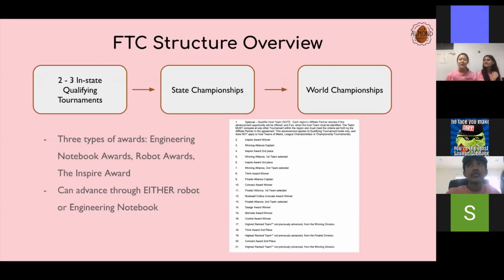So now we're going to talk a little bit about how FTC works, because it is quite different from FLL. So if you're from FLL, you're used to having just one tournament. In FTC, you're actually allowed 2 to 3. So rookie teams are allowed to have 3 tournaments, which means you get 3 chances to go to this next level, which is the state championships. And the reason why here I say in-state is because you can actually compete out of state, but we can get into that later. And in FTC, every time you go to a tournament, your ultimate goal is always to advance to the next stage.